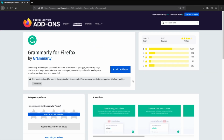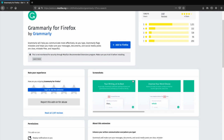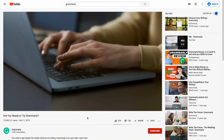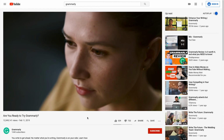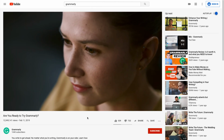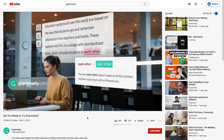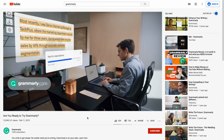The first one that I really like is Grammarly. Grammarly is like spell check for the internet. When you're typing in a text box, it will follow along with you, correcting your misspelled words and providing suggestions. Best of all, their basic features are free, but they do have a premium plan with more advanced features for about $12 a month, but personally, the free plan works for me.